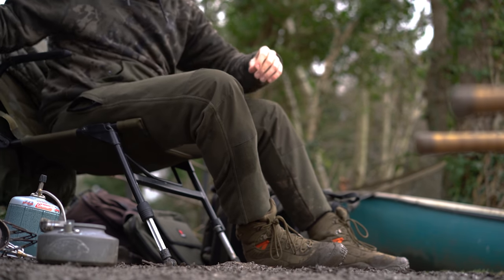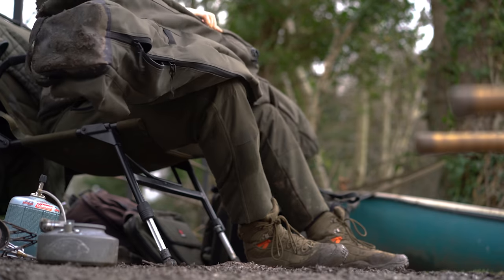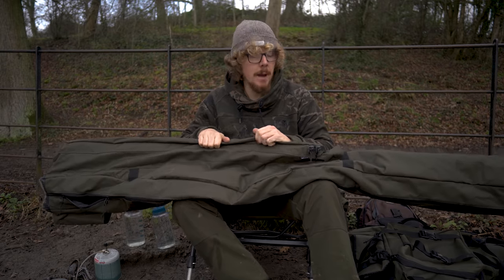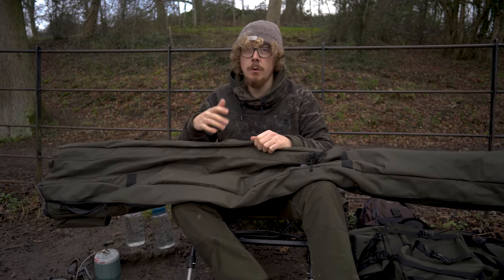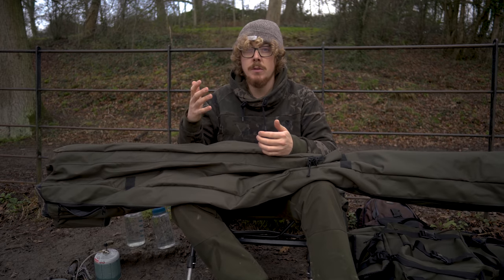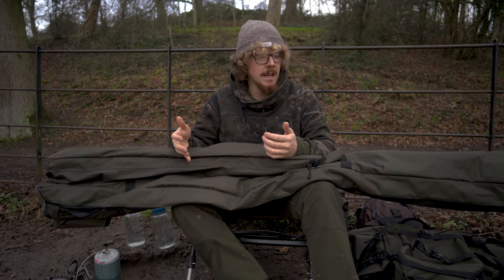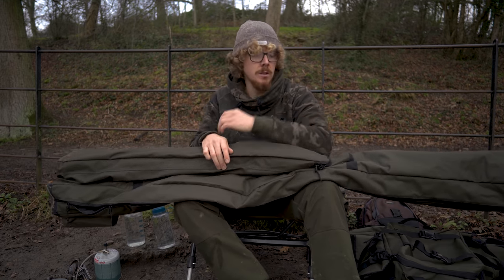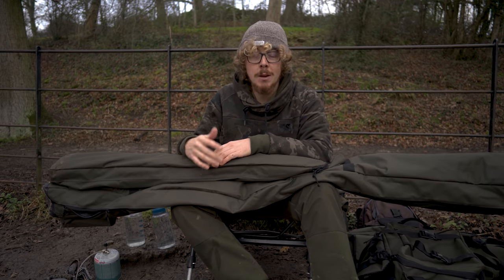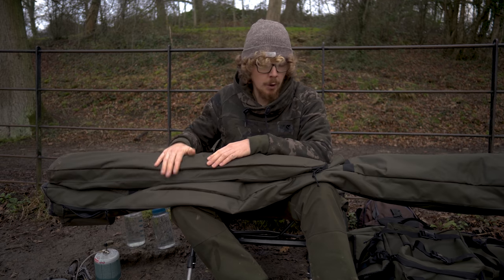And lastly, the items I brought with me today is this rod sleeve or rod carryall. So this is a 3-rod padded 12-foot rod bag. They've also got single sleeves for 12-foot, single sleeves for 9 to 10-foot, padded double sleeves and 3 sleeves for 9-10-foot. So there's a whole range of different rod bags to suit your needs. So whether you've got quite the common 9 or 10-foot retractable rods, it'll fit those. Or if like today you've brought your 12-foot rods, then they've got that covered as well.